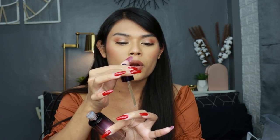This is almost identical. Even the texture itself, it almost feels like Advanced Night Repair. You get the same effect, pero for me, mas quicker yung effect ng Advanced Night Repair. But this one, you get a similar effect, but at a fraction of the price.